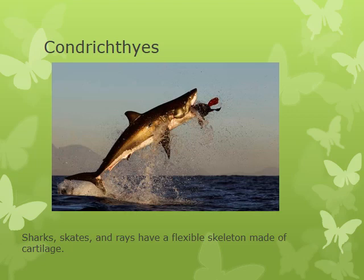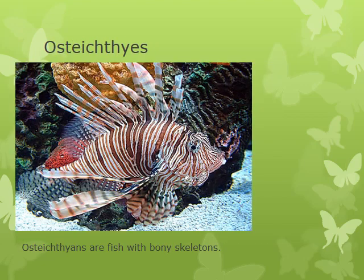First group is the chondrichthyes, sharks, skates, and rays. Sharks, skates, and rays don't have solidified bones. They have cartilaginous skeletons. Osteichthyes, these are fish with bony skeletons.